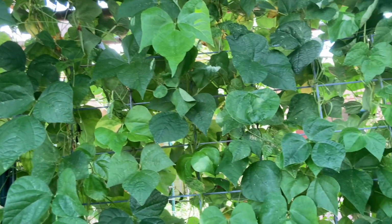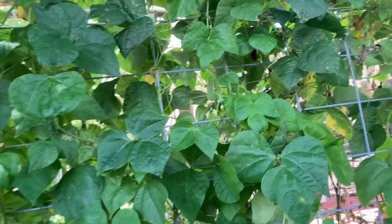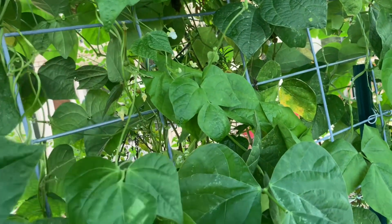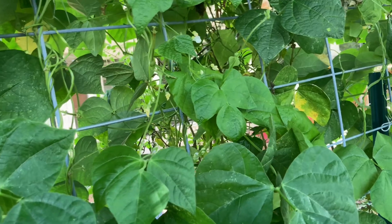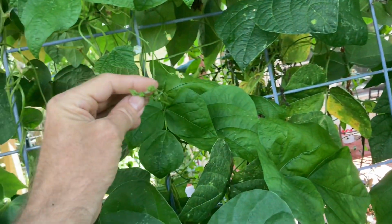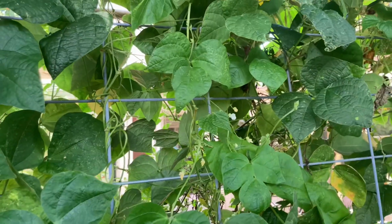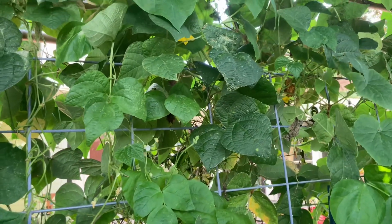But no beans in here. I guess that means now there's tons of flowers in here. Oh, that just fell off. Hope I didn't kill that. There's tons of flowers in here. I don't know if they're pole beans, so I thought they would produce all season. I'm thinking.